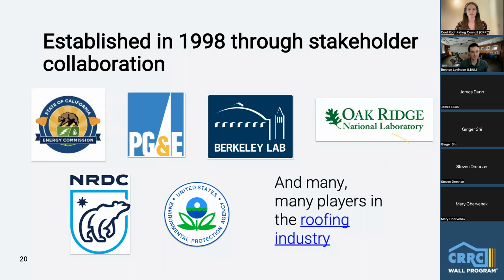The CRRC is the primary source of radiative property data in the US, and national, state, and local jurisdictions acknowledge us as the only independent, trusted source of cool roof education and data. In 2019, we expanded our mission to include ratings, research, and education related to exterior wall products.